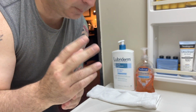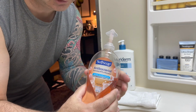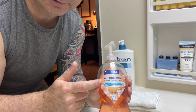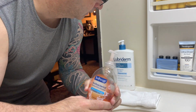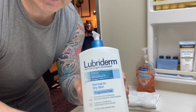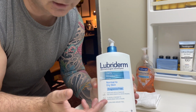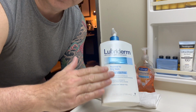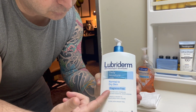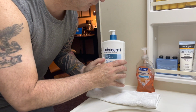So on week 2, I wash twice a day instead of 3 times a day. Once in the morning when I wake up, and once at night, a couple hours before going to bed. And after I wash it with antibacterial soap, I apply Lubriderm. Lubriderm is a lot thinner and easier to apply. You don't have to press hard on the skin to get a nice thin layer. Again, if you're going to use Lubriderm, make sure you use fragrance free. You don't want to use any kind of fragrance.